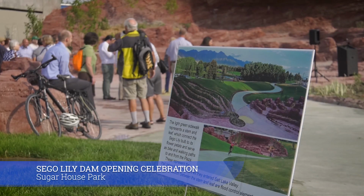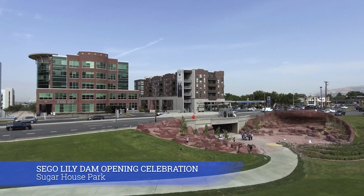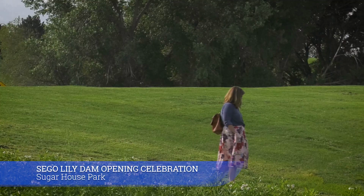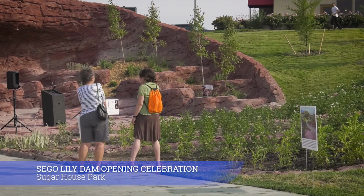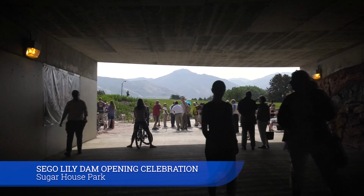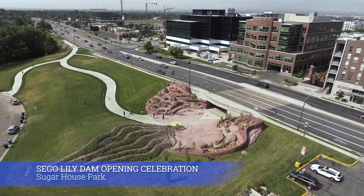The Sego Lily Dam environmental art installation, located at the west end of Sugar House Park, is now complete and open for the public to enjoy. Salt Lake City Mayor Jackie Biskupski and Council Member Amy Fowler of District 7 joined the community to celebrate the new iconic feature, which serves as the state's largest environmental art installation in an urban setting. The Sego Lily will also provide historical context to the state's Native American and pioneer history for generations to come.